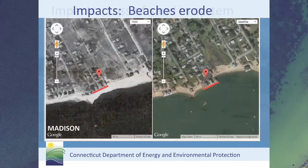This is in Madison. If you see the red line on the left, those are 3 houses that were installed landward of our jurisdiction without a bulkhead, and there was a nice beach there. But then probably at some point the people, I don't know why, decided to build a seawall, and it was landward of our jurisdiction then. Then what it did was it caused erosion so much that the right side is now the situation in this location. And it's caused the erosion of the beach in front of it.